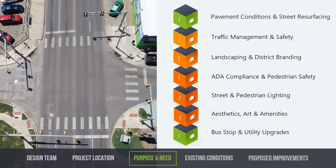The city and the design team reviewed the overall pavement conditions, traffic counts, accident reports, pedestrian and bus use, sidewalks, safety, and many other factors to determine the most demanding needs for upgrades. This project will include limited street resurfacing, intersection improvements, ADA compliant sidewalks and identification signage, street lighting, landscaping, bus stop upgrades, and architectural treatments along both sides of Southwest 29th Street.